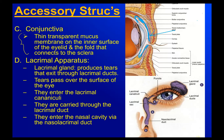Okay. So, if you peel your eyelid back, if you pull your eyelid down, that pink mucousy looking surface is actually the conjunctiva.